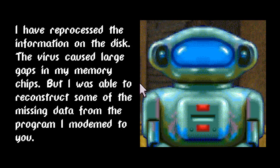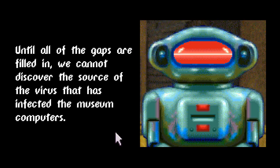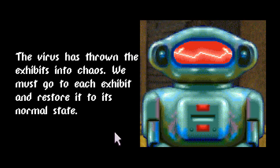So I reprocessed the information in the disk. The virus caused large gaps in the memory chips, but I was able to reconstruct some of the missing data from the program I sent you. Modify the disk and put a label on it. You can use the disk to save and record your progress. Until the gaps are filled, you cannot discover the source of the virus that infected the museum computers. The virus has thrown the exhibit into chaos. We must go to each exhibit and restore it to normal status.